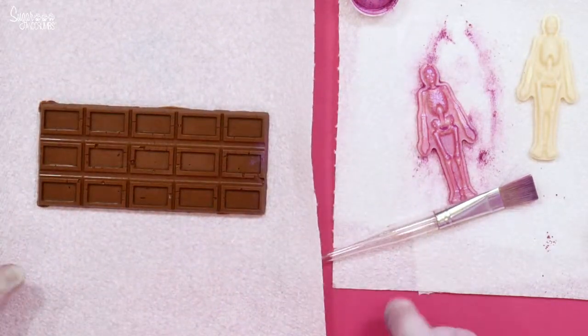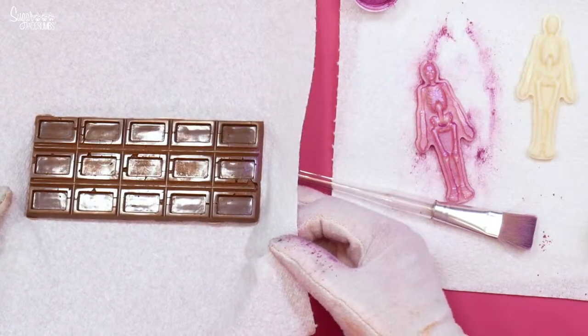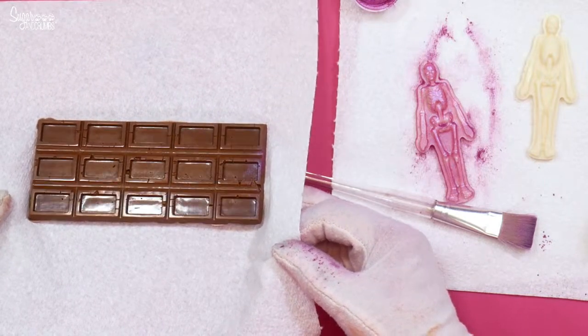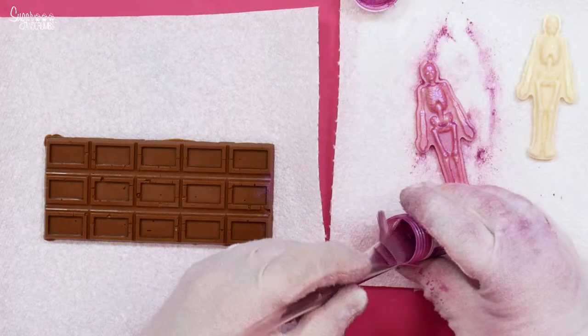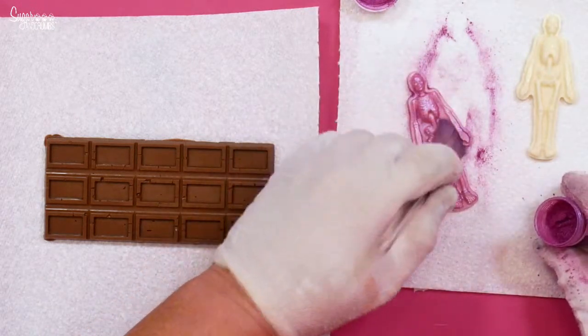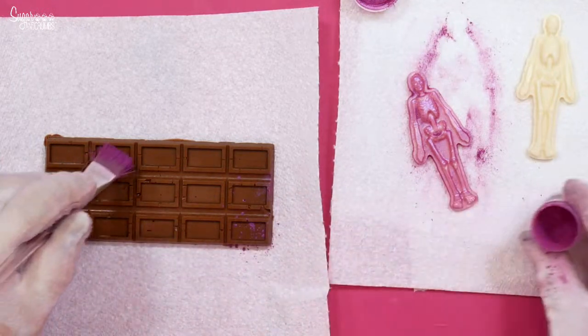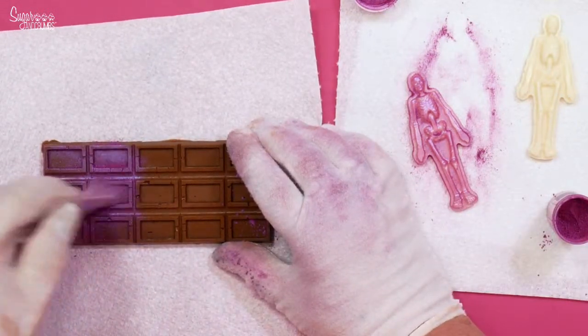Can you see the shine on that chocolate there? See that shine? Wow. And that's how shiny the tempered chocolate goes. Isn't that gorgeous? So what I've done is purple haze on this little skeleton here. Then let's do a third in purple haze on the dark chocolate, just so you can see the difference on the milk chocolate as well as the white chocolate.